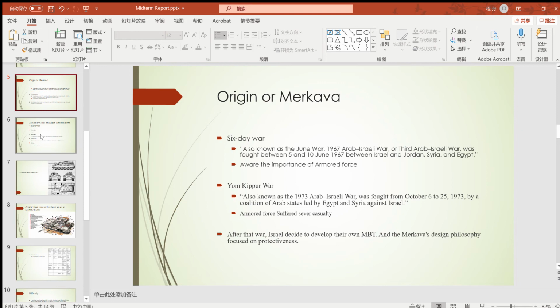And the second one is the 1973 Arab-Israeli War. During that war, their armored force suffered severe casualties, and they became aware of how important defensiveness is to their own MBT. After that war, Israel started to develop their own MBT, which is the Merkava.